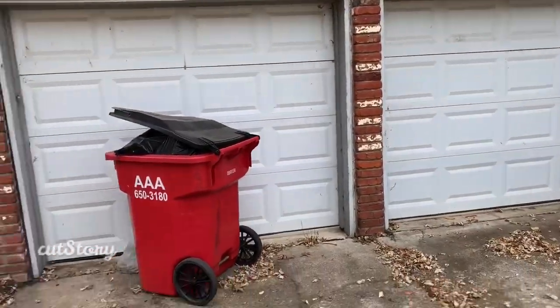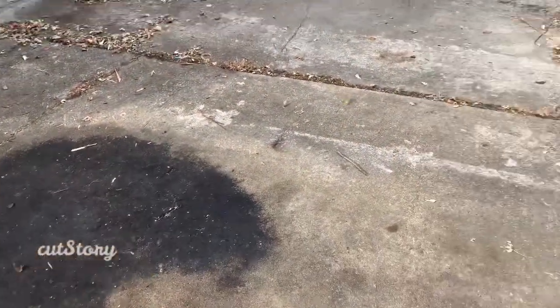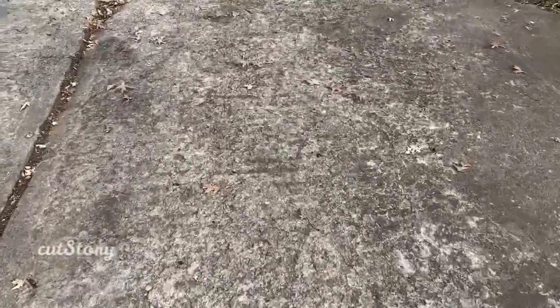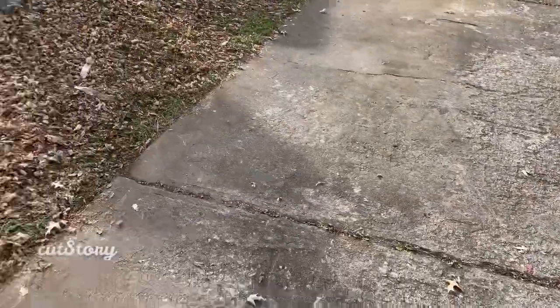Garage doors are in pretty good shape. Here's the driveway. Driveway's got a pretty big oil stain on it there, but it's not gonna kill anybody. And you got some deterioration of the driveway, but it's still in one piece for the most part.